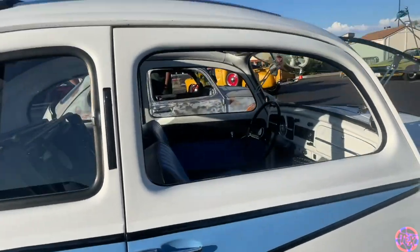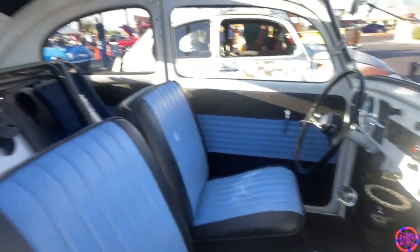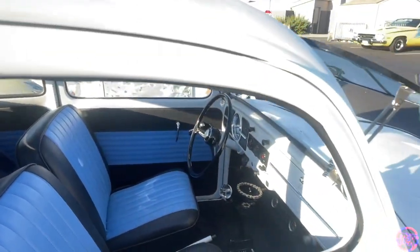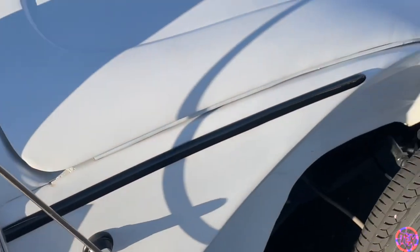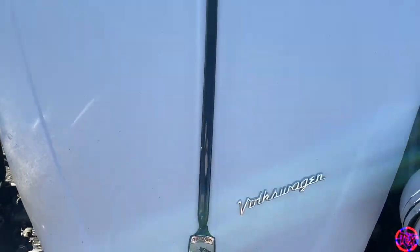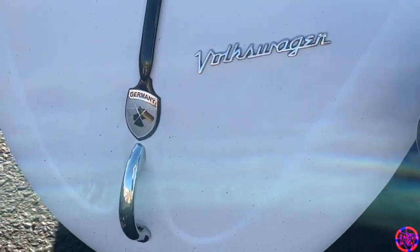Yo, look at this Volkswagen. This is great. Sheesh. Look at that, look at that. Bike chain right there for the cup holder. That's cool.